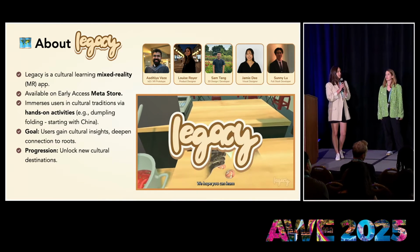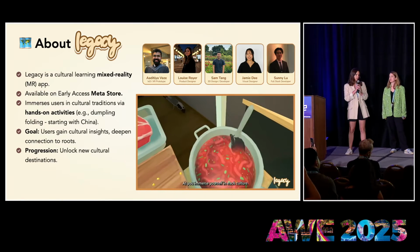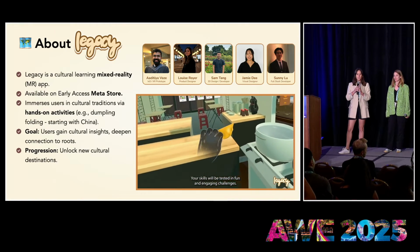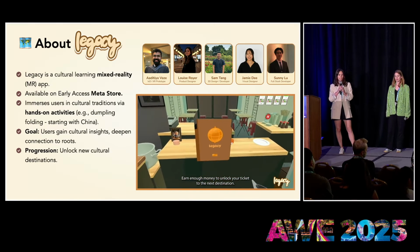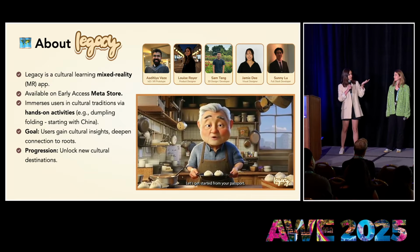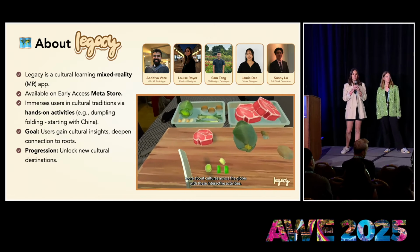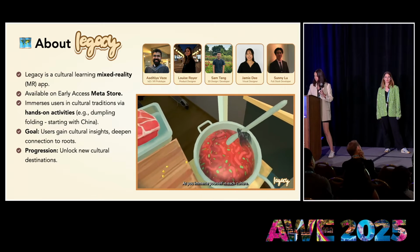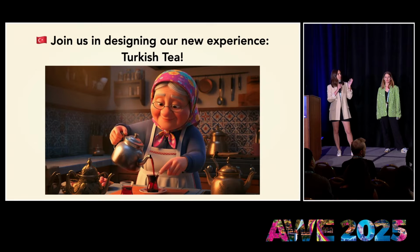So Legacy is a project that me and my team have worked on. It's a cultural learning mixed reality app, which is available in early access on the Meta Store. And it's a game where you immerse yourself in cultural traditions via hands-on activities. For example, we did the dumpling folding experience, where you're learning with your Chinese grandpa. And the goal is for you to learn about different cultures and also deepen your roots if it's the country you're from. And today we're going to design for Turkish culture, and we're going to learn how to make Turkish tea.